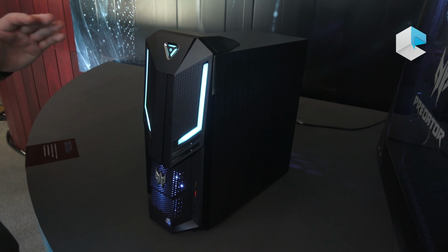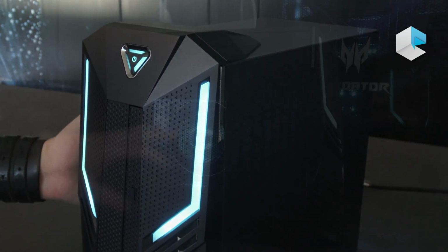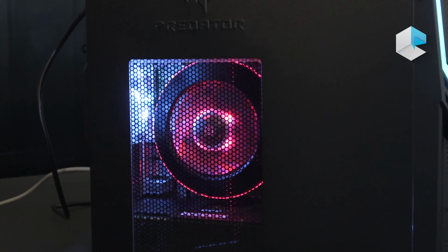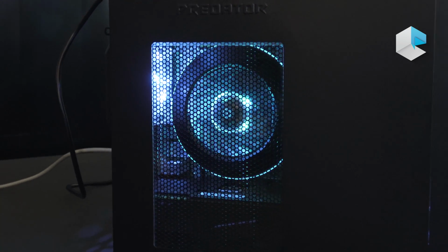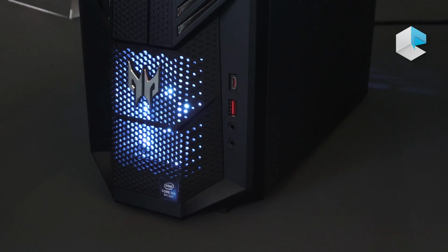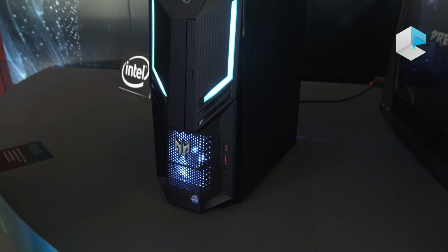The Orion 3000 does have that same iconic Orion Predator look to it. It does have the EMI compliant see-through side panel, a very tiny one. You can see it in a second. And it has this front here. For gamers, it's very important to have quick access to plug their things into. So you have a USB Type-C port as well as USB 3.0 and some audio jacks for your headset.